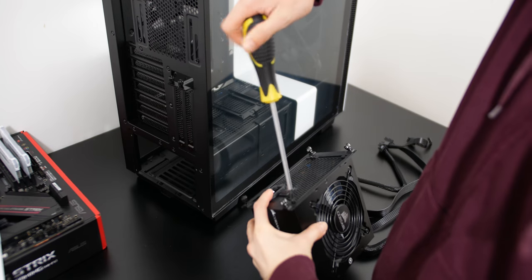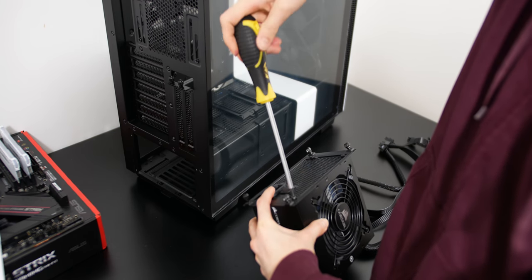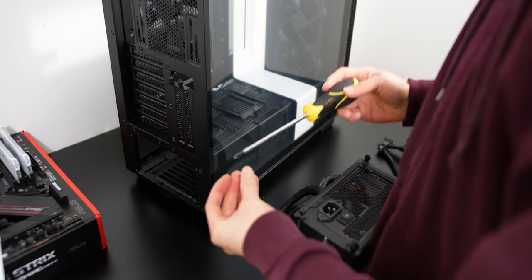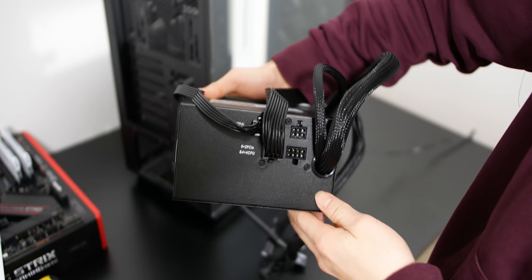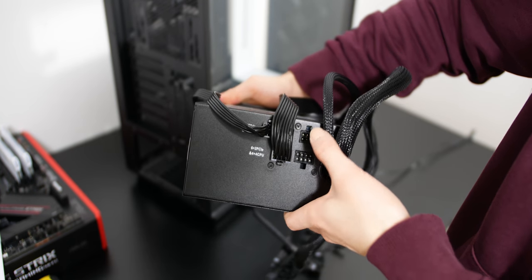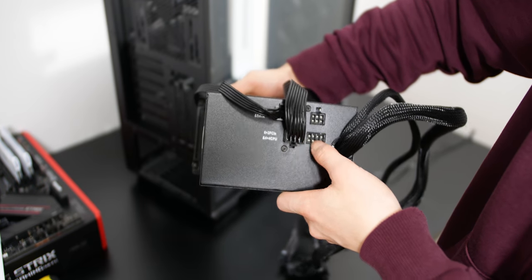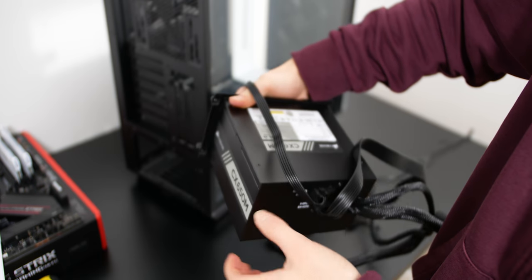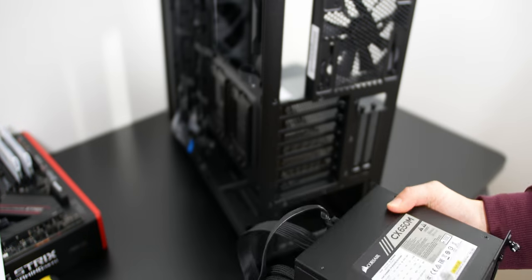Screw down this side of the power supply. So I've already done the upper right corner, bottom left. Let's do the top left and then the bottom right. As a refresher, here are all the cables that we've already plugged in. The 24-pin, the CPU power cable, the GPU power cable, should say VGA or PCIe or something. And then the peripheral SATA cable. This is the power for your hard drive as well as the pump for the cooler.